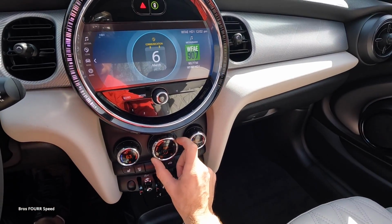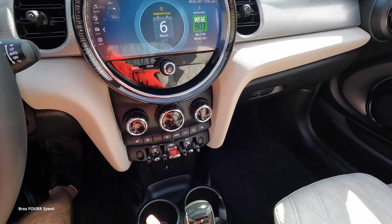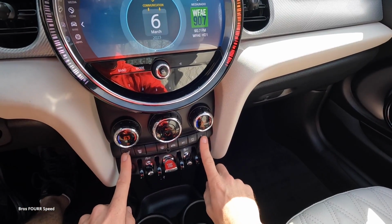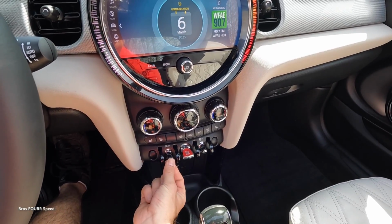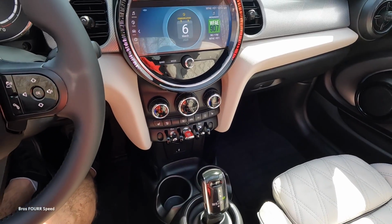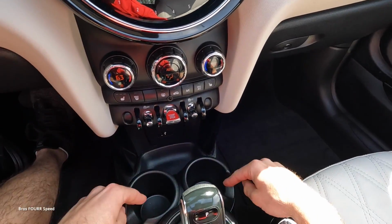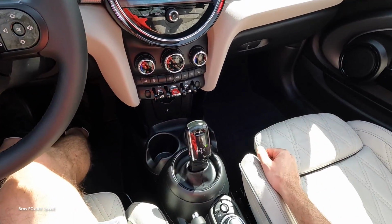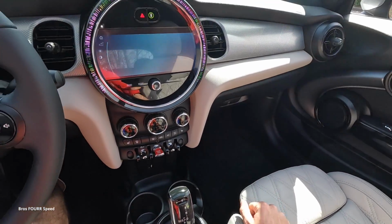All the climates are nicely laid out. So we have temperature, fan speed, where you'd like the air to go. These are even heated seats, so we have those controls along with some more AC controls. And then there's the engine start stop and traction control, which you can turn on and off. There's also a 12 volt, a USB, and 2 cup holders in front of the shifter, which if you're familiar with BMW, it is exactly the same.